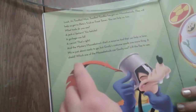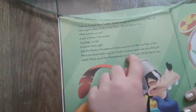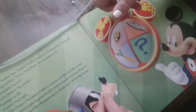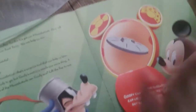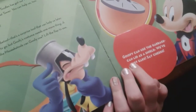Shield. I almost said shed. Which one of the mouse tools can Goofy use? Lift the flap to see. Let's see. What do you think Goofy needs for the shields? It's a garbage can lid. Goofy can use the garbage can lid as a shield.